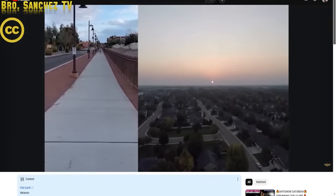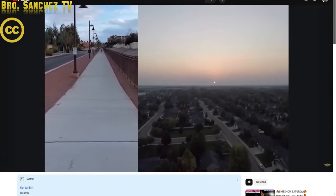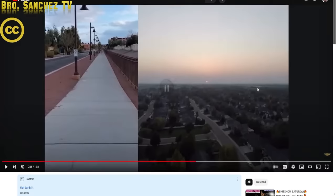Is something wrong with the camera or something? Maybe that's it. I'll give you that. Because we all see the sun getting very tiny right there. Look at how small the sun got right now. And so, Rob, this is what I'm going to say to you to be fair. Maybe it's something with the camera. I'm going to give you an out.